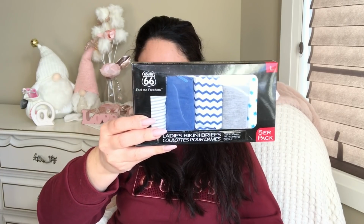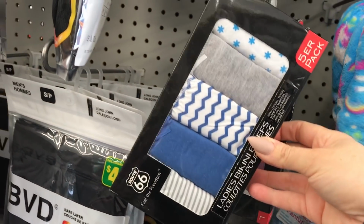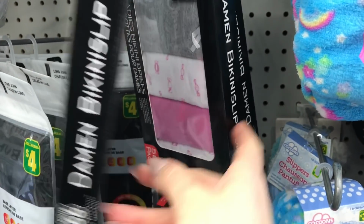So these are 100% cotton. They come with 5 briefs and they were $4 for the pack. They were pink. There was pink, blue, and I can't remember a different color. And they're the bikini slips. They don't show a picture, and they're Route 66.